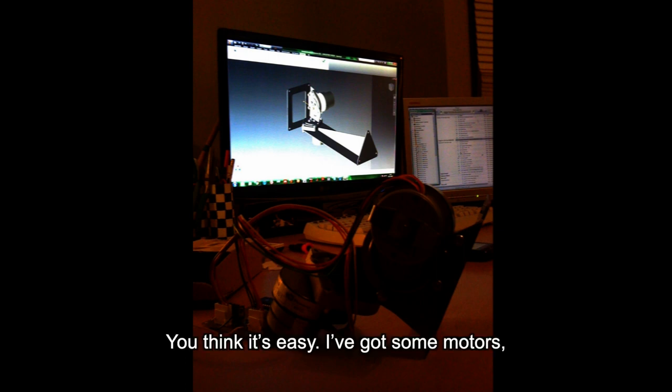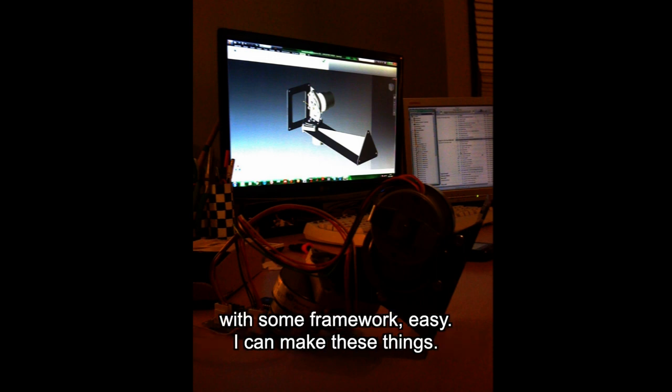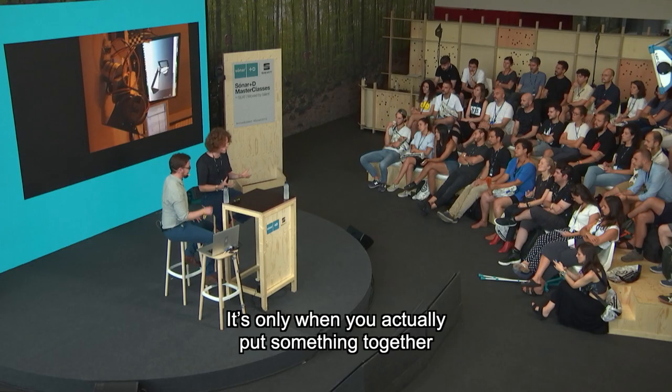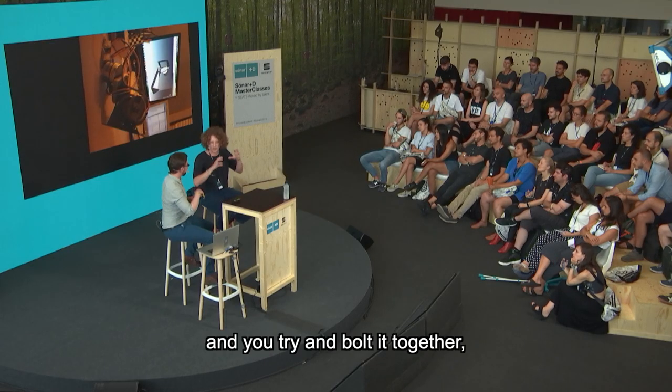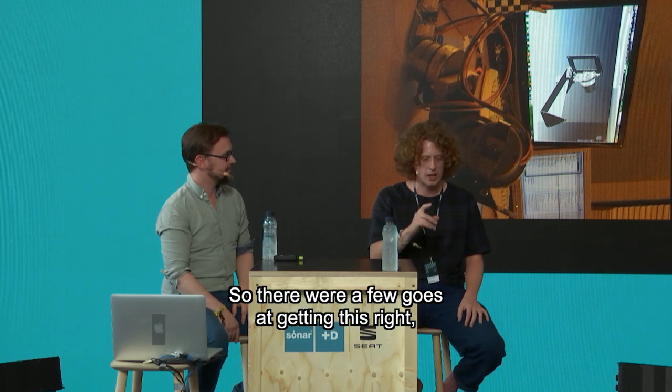So the thing is easy. I've got some motors, no problem. I'm going to stick them together with some framework. Easy. I can make these things. It's only when you actually put something together and you try and bolt it together, see where the screws are going to go, and think, oh dear. So there were a few goes at getting this right.